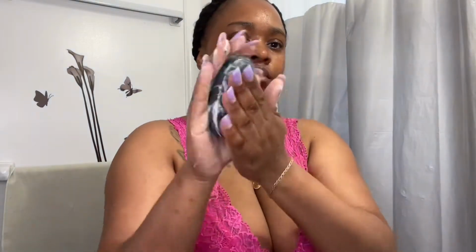So the soap I'll be using is the Black African soap with vitamin E and A in it. I love this soap. Even though it's very drying, I love it because I feel like it makes my face squeaky clean. You can feel the cleanness on your skin, on your face.